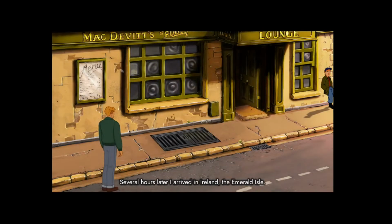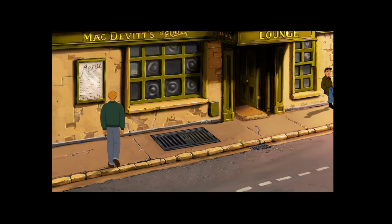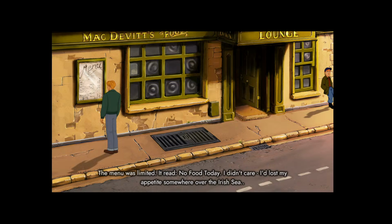Several hours later, I arrived in Ireland, the Emerald Isle. I'd been lucky to get a bus from Dublin to the tiny village of Lochmarn. On the way out, the driver told me there was only one service a day. The menu was limited. It read, "No food today." I didn't care. I'd lost my appetite somewhere over the Irish Sea.